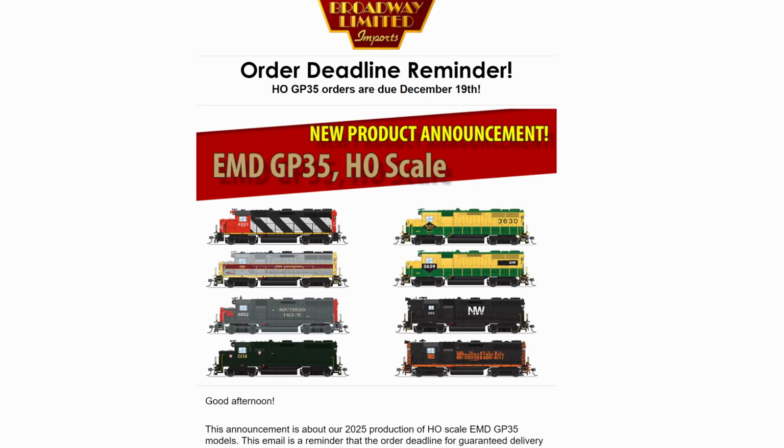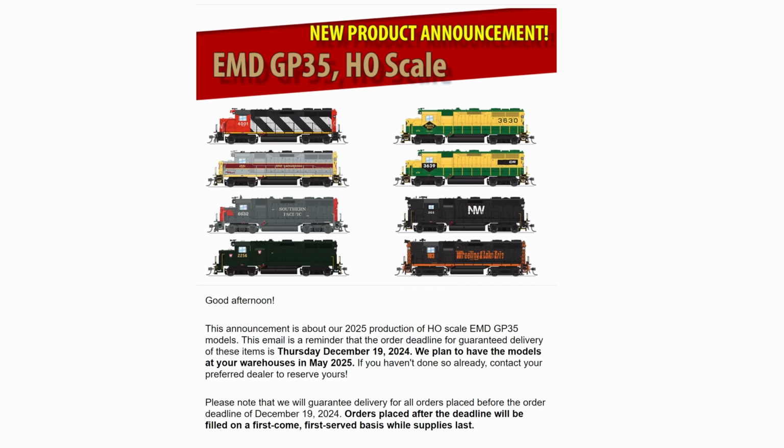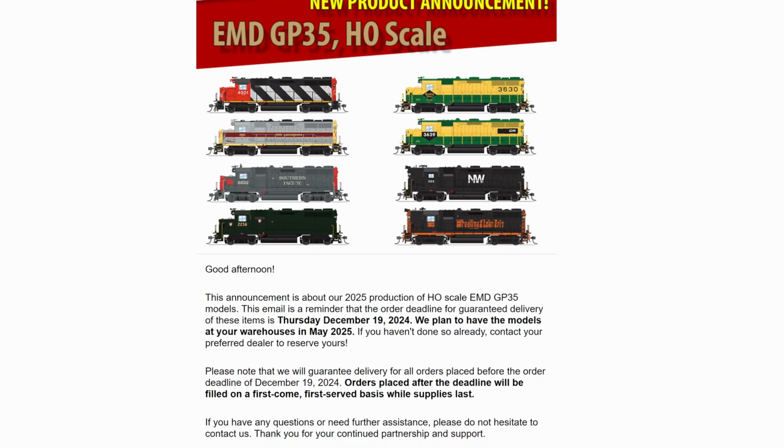All right, over in Broadway Limited for this week, we've got a reminder here on their deadline for the pre-orders for their new GP35. That is this Thursday, December 19th, for delivery coming up in May of 2025. This is a new product for Broadway Limited. They got a decent amount of paint scheme variations, lots of different road-specific detail, which is nice to see as well. So these should be some pretty good models. And of course, they say you can pre-order after the deadline, just first come, first serve basis. But these are coming up just at the end of this week. So if you were thinking about picking one of these up, just a heads up on that order deadline.